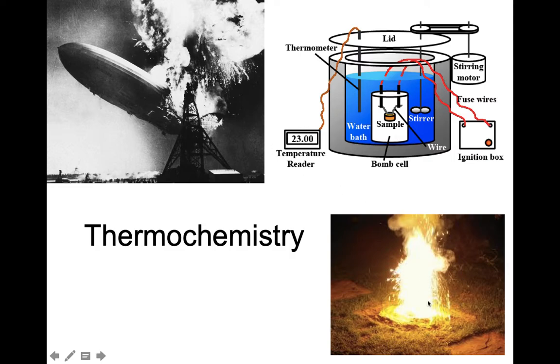And of course, fireworks in the backyard, obviously, barbecuing, but wait a minute, this is very scary and dangerous. Don't want to catch your house on fire. So what are we going to do? Well, we're chemists. We want to measure things. So we do it inside something called a bomb calorimeter. Not because it's a bomb, but because you seal it up and it could explode, but it doesn't.